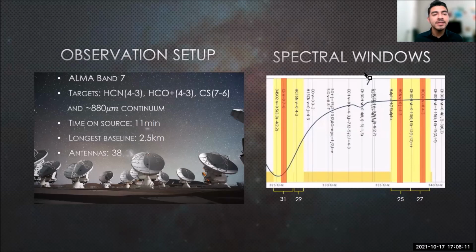CO is commonly used to trace the total molecular gas within a galaxy. However, HCN and HCO+ have higher critical densities, and so they trace the dense gas that is actively associated with ongoing star formation. So I used data from ALMA band 7 using 4 spectral windows targeting HCN, HCO+, CS, and the continuum emission at about 870 microns. This was data from the archive with a time on source of 11 minutes.